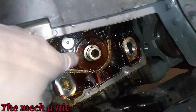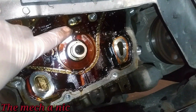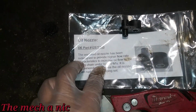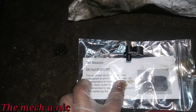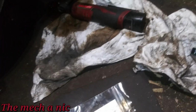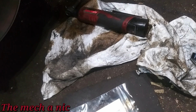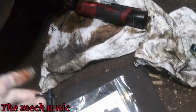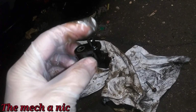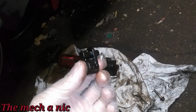Okay, it sits like somewhere right there. All right, and the new kit came with a new one, and if you read the paperwork that's included with it, it says that this one is redesigned to have a higher flow rate than normal. So this one, I put it in my mouth and blow through it, you know, the classic BJ, and then I grabbed the old one and I tried blowing on the same port, and we get absolutely nothing out of it.